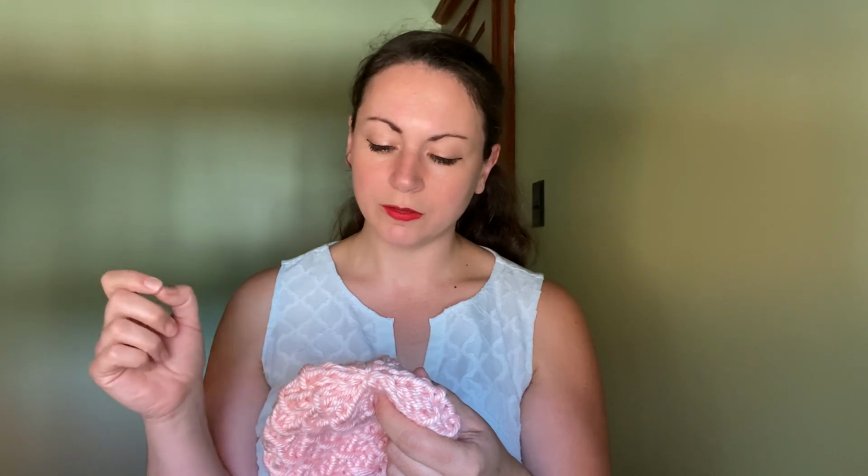I did better with the pattern this time. I still managed to mess it up somewhere. I don't know where, don't know how, but I messed it up. Probably because I'm not using a proper stitch marker, and I lose it along the way.